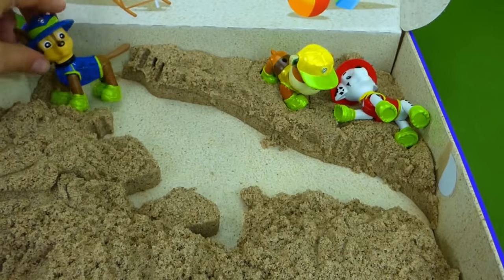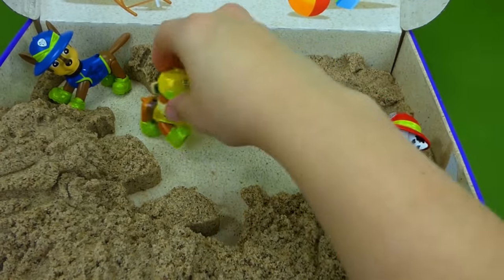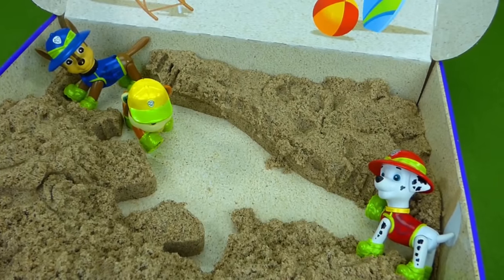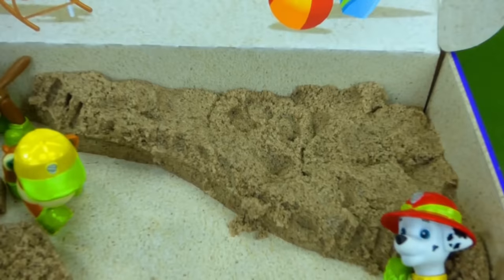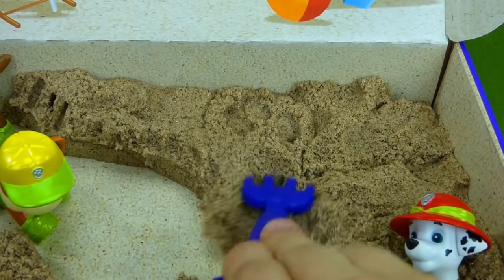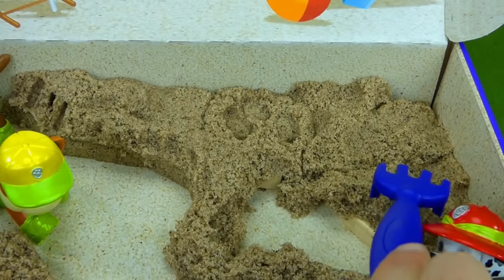Paw Patrol pups, it's not time to lay down yet. We've got to find the rest of the people from Adventure Bay. Time to start digging. Who do you think we'll find? Here we go. Oh, who did Marshall find over here?